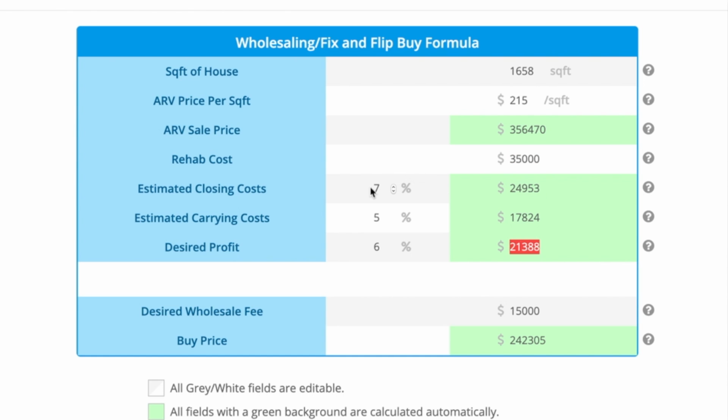Okay, so now you can see here my estimated closing cost, my carrying cost, and my desired profit. Now, this equals 82% of ARV, which is the formula that fix and flippers use in my market here in Phoenix, which means they're only gonna make about a $21,388 profit doing this fix and flip. Seems crazy to me, but that's what they pay.